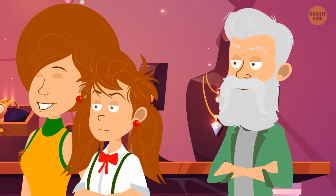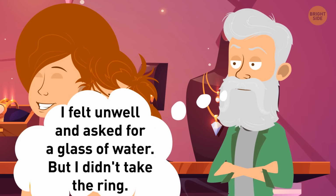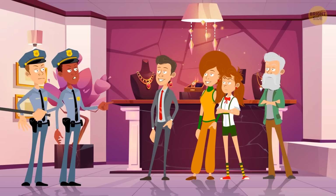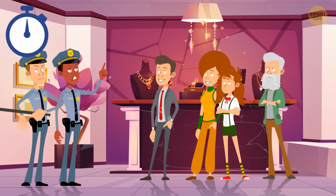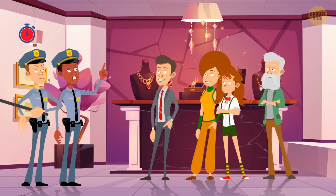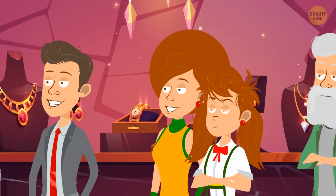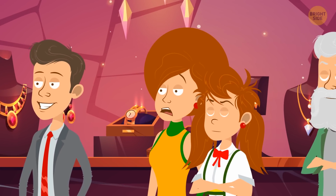The elderly man said, "Yes, I did enter the store. I felt unwell and asked for a glass of water, but I didn't take the ring." Who's lying? Look, all the movies running at that time had a 16+ age rating. The woman wouldn't have been able to watch any of them with her young daughter, so she must have lied.